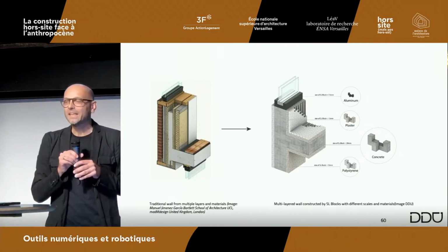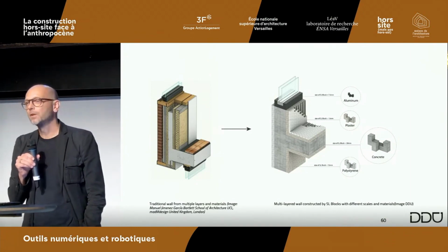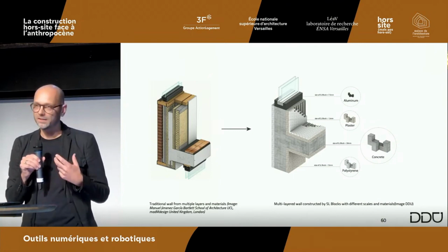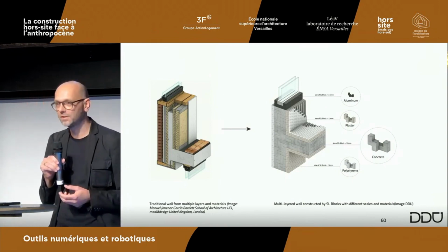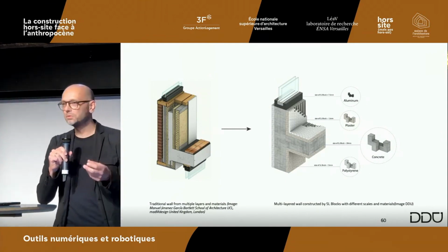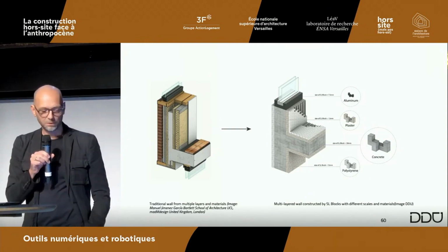And if the geometry is the common denominator, then maybe what we can differentiate is the material. And we can say that there are regions that take care of carrying loads. There are regions that are there for insulation. But they have something in common. They can interlock with each other so that an entire building could be a multi-material aggregation in which every single piece is a single material which can be easily reused in different contexts.